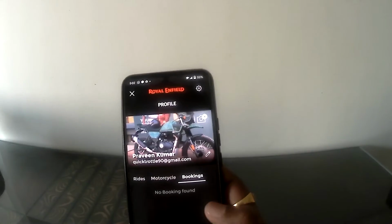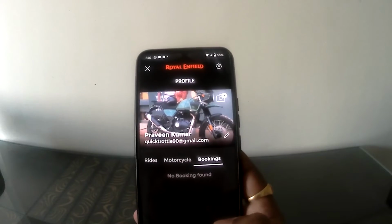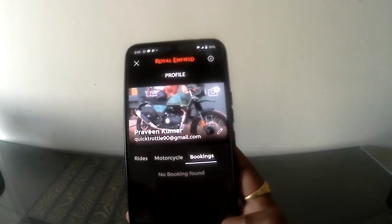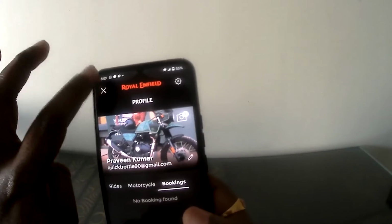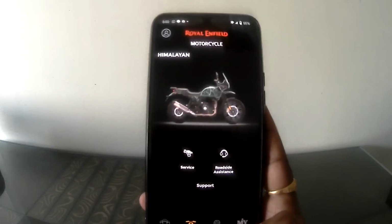And bookings: in case you have not bought a bike but you have the application with you, you can book it from here and also see the status of the booking. So that is that. Now let's go and see how the navigation works.